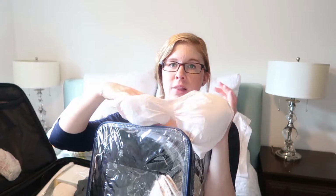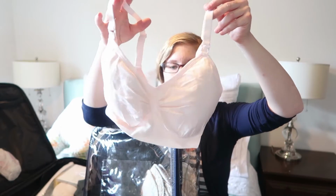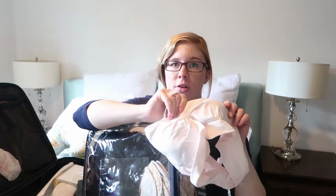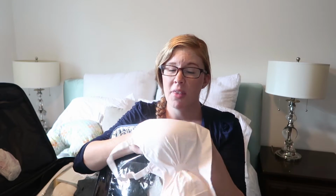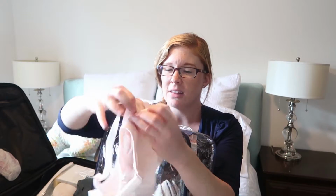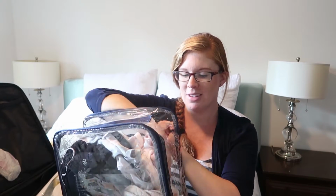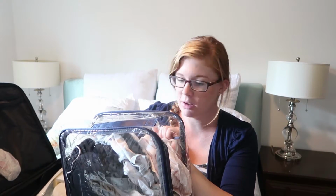I've already been wearing one a lot. They're from Amazon. They were pretty inexpensive, but I like them because they're a little more form-fitting. They're like an actual bra, but there's no underwire, so they're comfortable, but they actually do give you kind of a shape. Last time around I just wore nursing tanks for the first year. I didn't even wear a bra, and this time I think I'll treat myself and actually try to look decent once in a while.